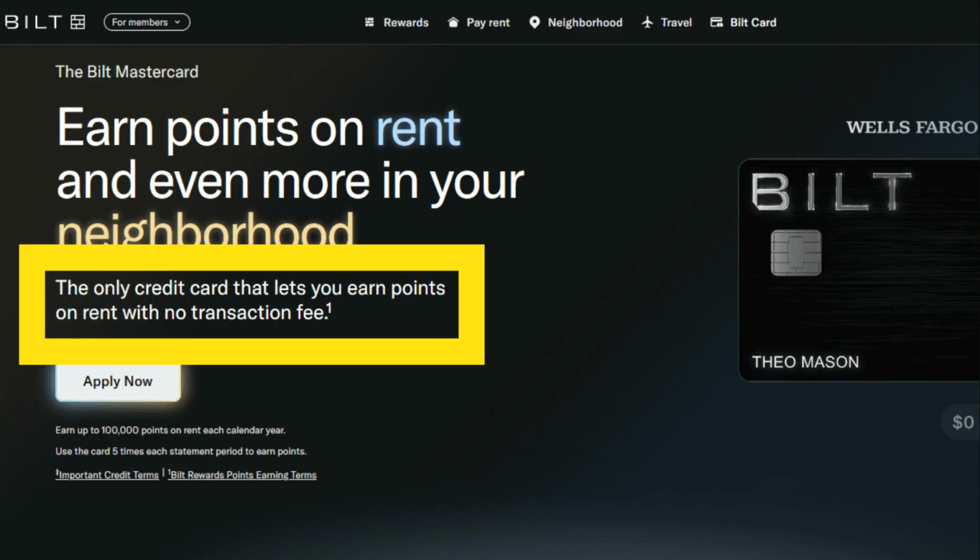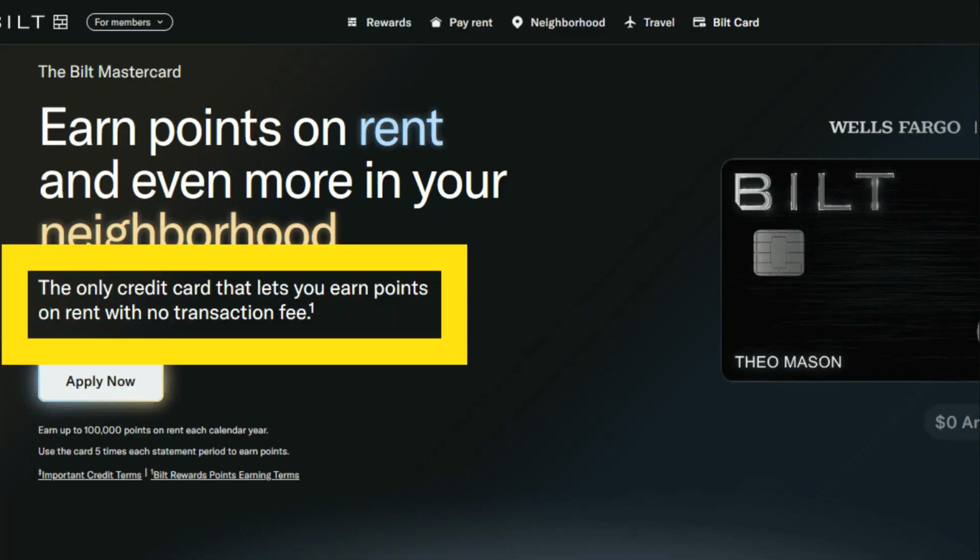The Bilt Rewards MasterCard needs to be mentioned here if you are a renter. It actually is not a cashback card, it is a points card, but I have to mention it because it is the only card out there on the market that is going to give you rewards for your rent payments and not charge you any transaction fees for using a credit card to make those rent payments. So if you are a renter, it is a no-brainer, and there are some other places where you can get enhanced rewards on this card as well.